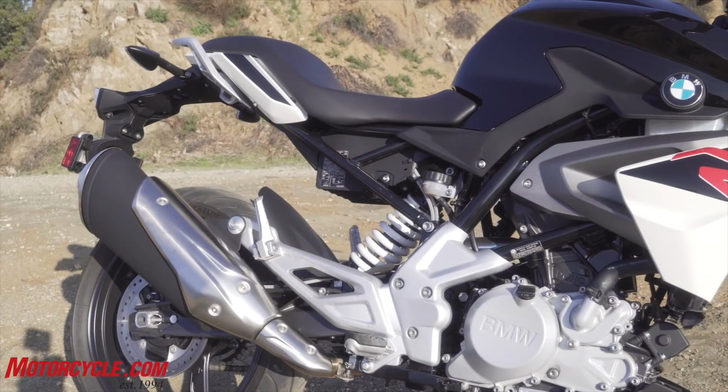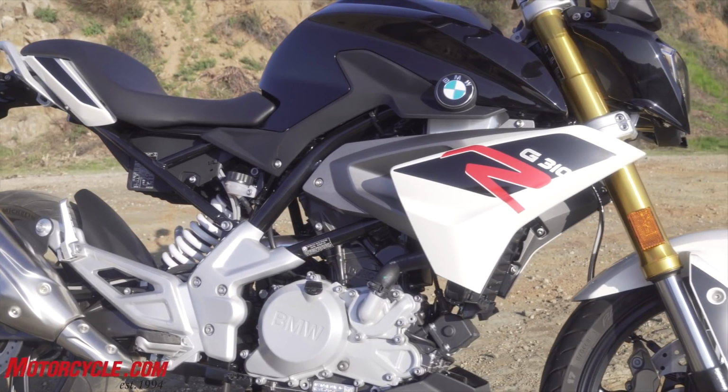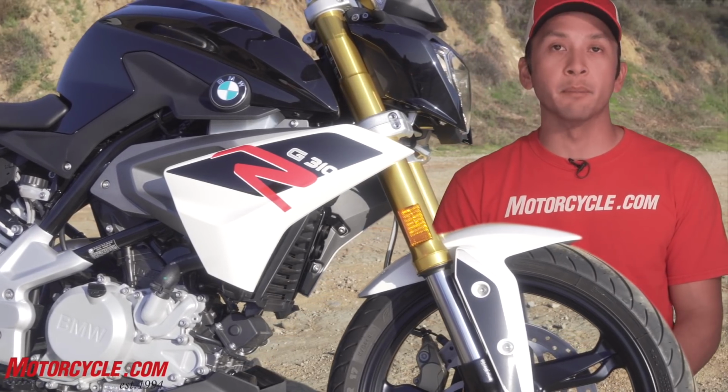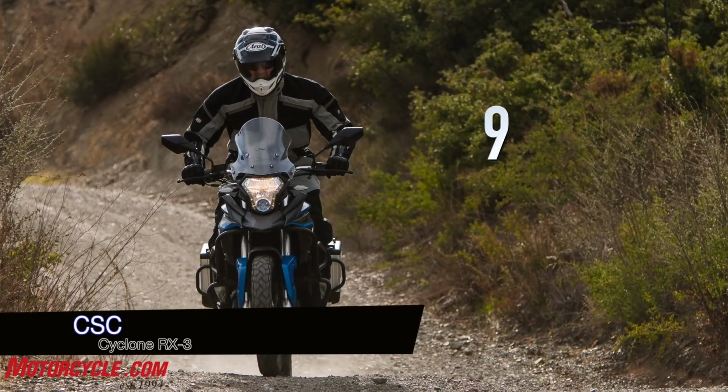And while the price tags may be pretty affordable, make no mistake, the fit, finish, and quality of both the G310R and the G310 GS are every bit what you expect from BMW. Coming in at number 9 is the CSC Cyclone RX3.